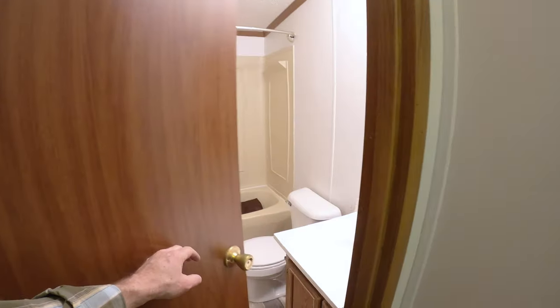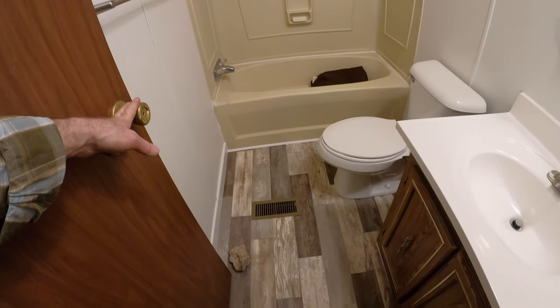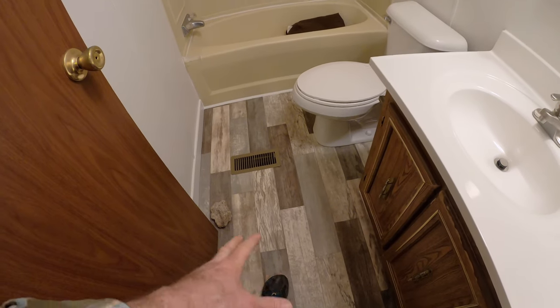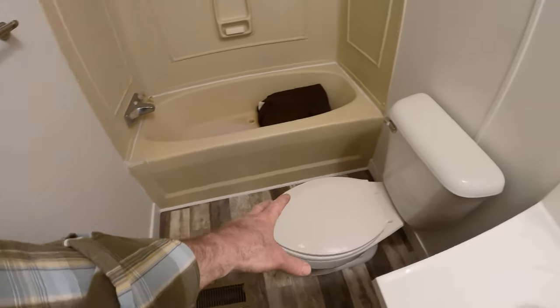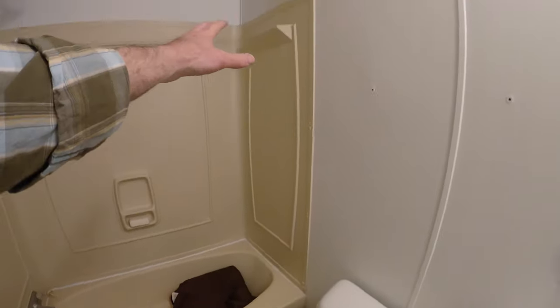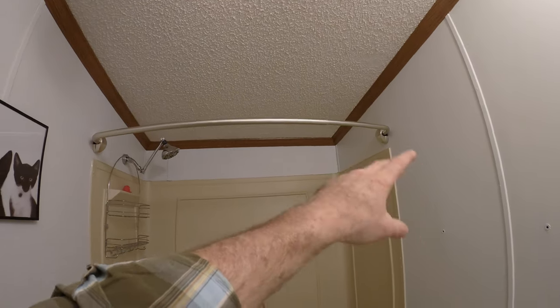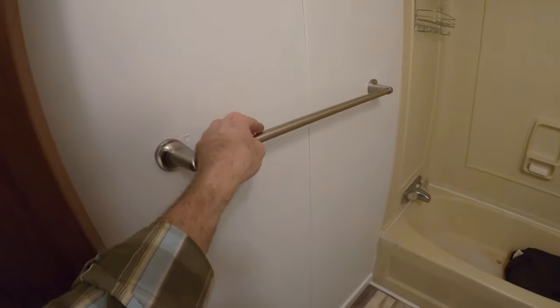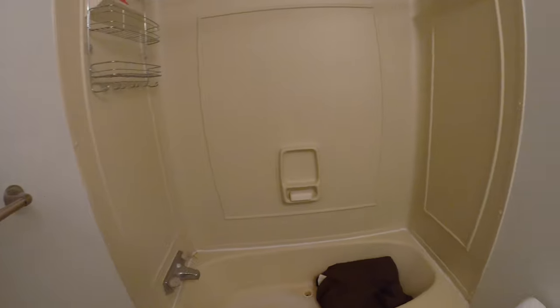All right, here is the final walkthrough of this little bathroom reboot. Got a new floor, which is waterproof, not like carpet. Trimmed it out, new toilet, that's all the same. It did get a hotel style curved rod. She wanted one of those. And I got rid of the old vintage thing. There's now a brushed steel rod over here.